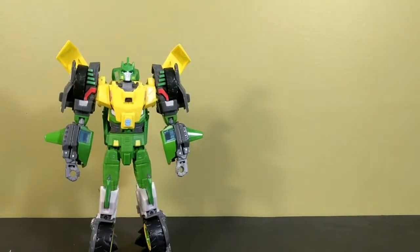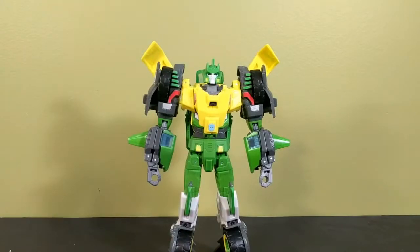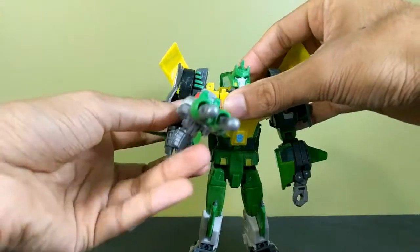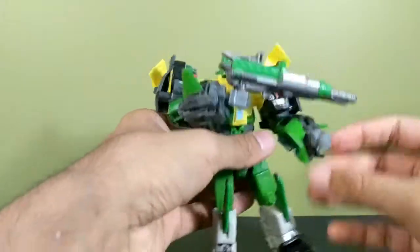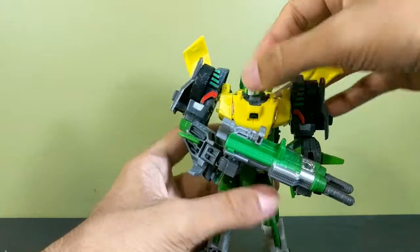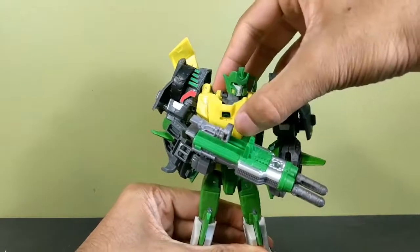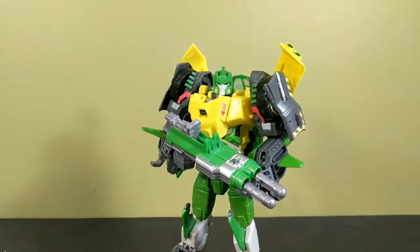Now, Springer can hold his weapons and can do a very good job at holding his weapons. So we'll start off with the gun. You can just take the gun, plunk it in his hand, bend the elbow. You can bring it out like this, and you can actually get him into a really cool gun holding pose. Oh, wrong way. That way. There you go. You can get him into a really cool gun holding pose, like he's standing guard.